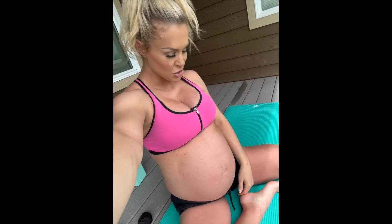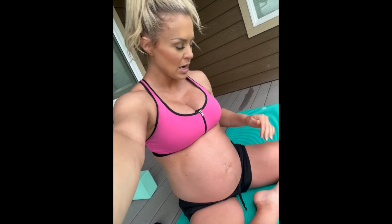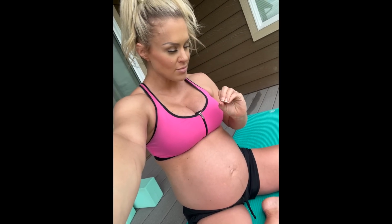Just out here stretching. It's a nice day today. It's not raining for once. Stretching has become a little bit of a challenge these days. That round ligament pain, it has finally caught up to me. But taking it slow, just listening to my body, not rushing it.